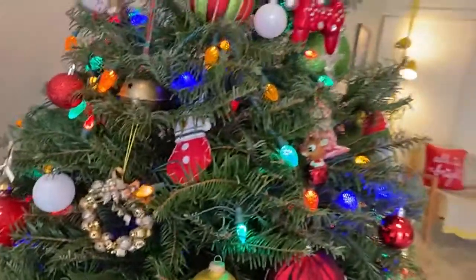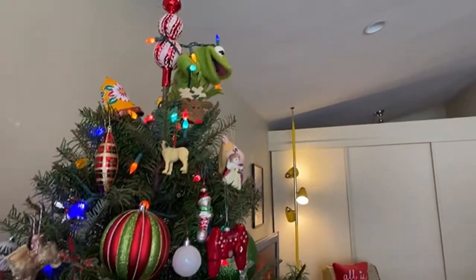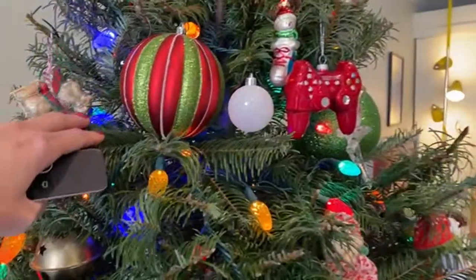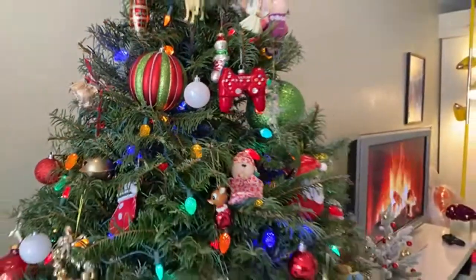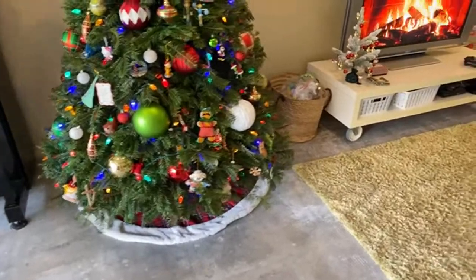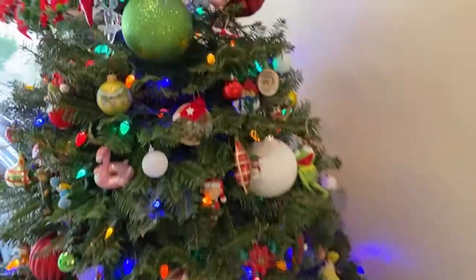So this one though, when we found it, it was the only grand fir they had. So it looks a lot like a Douglas, but it's got really strong branches. So yeah, it's quite special and it's very full. And I've basically spent my whole week hanging ornaments, rearranging ornaments.